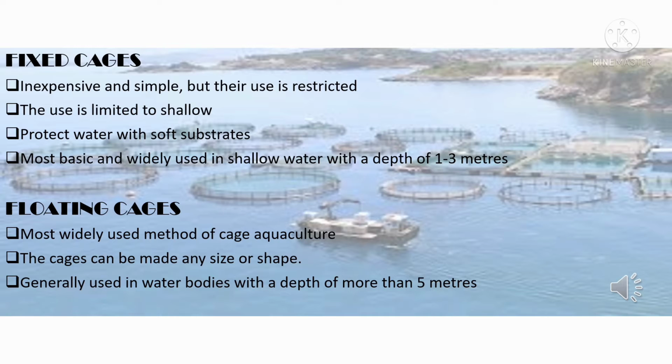Fixed cages are inexpensive and simple, but their use is restricted. The use of fixed cages is limited to shallow, protected water with soft substrates, and it is the most basic and widely used in shallow water with a depth of 1 to 3 meters. Floating cages are the most widely used method of cage aquaculture. The cages can be made any size or shape and are generally used in water bodies with a depth of more than 5 meters.